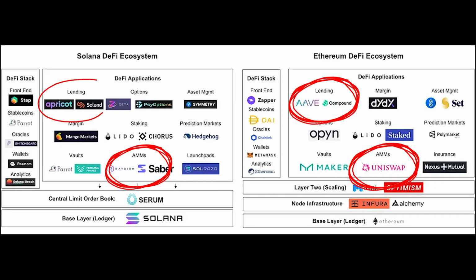Now, first things first, I wanted to figure out where all the best protocols were. Usually when I hop into a new ecosystem, I look for the DEX, I look for the money market. So I look for where you can swap, and I look for where you can become a liquidity provider and possibly borrow and lend against your own liquidity.